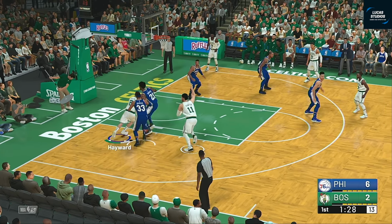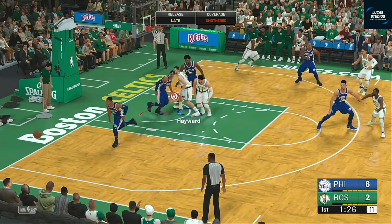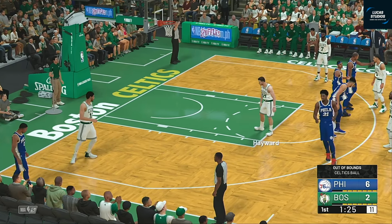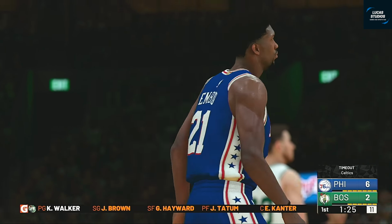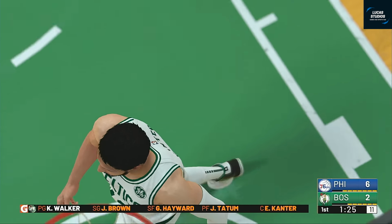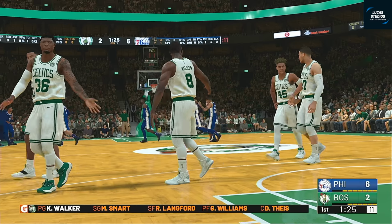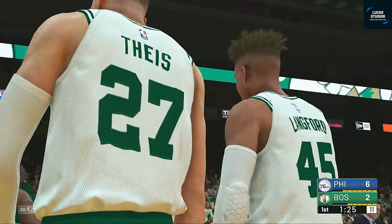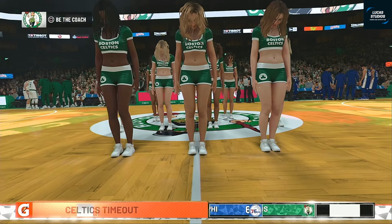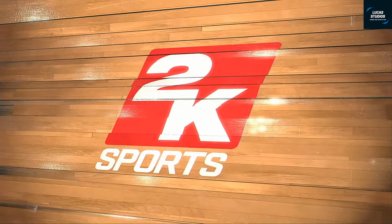Hayward on the wing. Guarded by Harris. And Embiid with the block. That'll be Boston as it goes out of bounds. Celtics retain possession. And a new group in for the Celtics. Daniel Theis is checked in for Enes Kanter. Williams comes in for Tatum. Hayward's checked in for Gordon Hayward. And Smart subbed in for Brown. So the Celtics call timeout, their first.